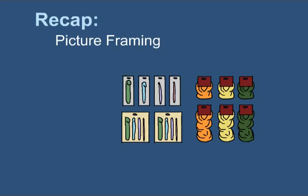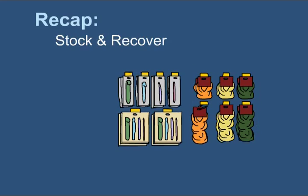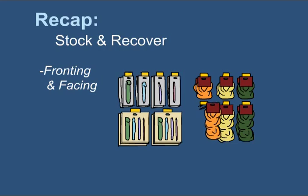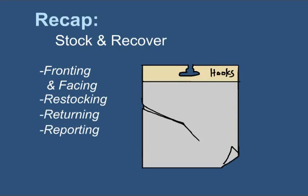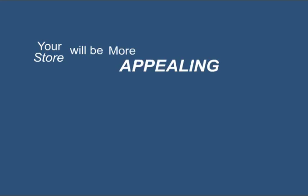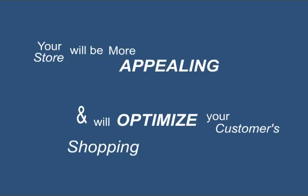Don't forget to stock the display with the rest of the merchandise and maintain it regularly by fronting, restocking, returning go-backs, and reporting empty packages to your manager. By using all of these techniques, your store will be more appealing and will optimize your customer's shopping experience.